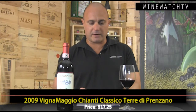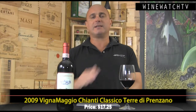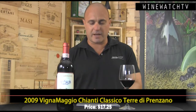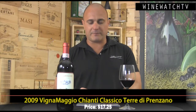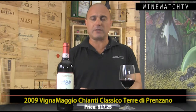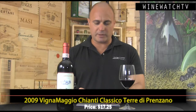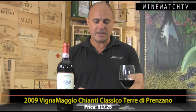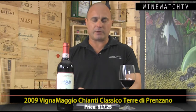Anyway, so first wine here, the Terre di Prenzano. This wine is the entry-level Chianti, 100% Sangiovese, which we love. Traditional style here, large barrique, aged for 14 to 15 months, 3 to 4 months in the bottle, and a minimum of 12 months in wood by law, so they're going over the legal requirements to age this wine. And for an entry-level wine for under $20, man, this wine really rocks. They've had 3 really good vintages in a row with 2012, the last one being very hot and dry, but you know, it could be really good here, it looks like.